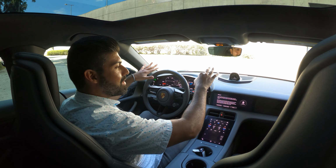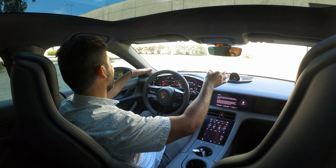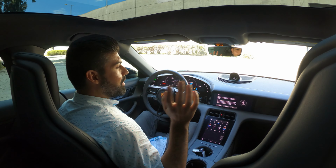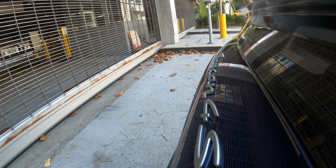As far as visibility goes, when you look at the front, there is some type of hint of the headlights looking like 911 lights, so that's really cool. But the visibility all around you is fantastic. This has a 360-degree camera that you can switch between viewing angles and such, so it's great.